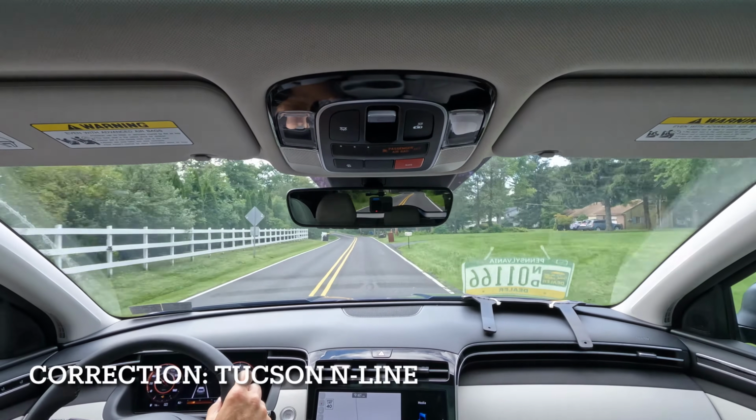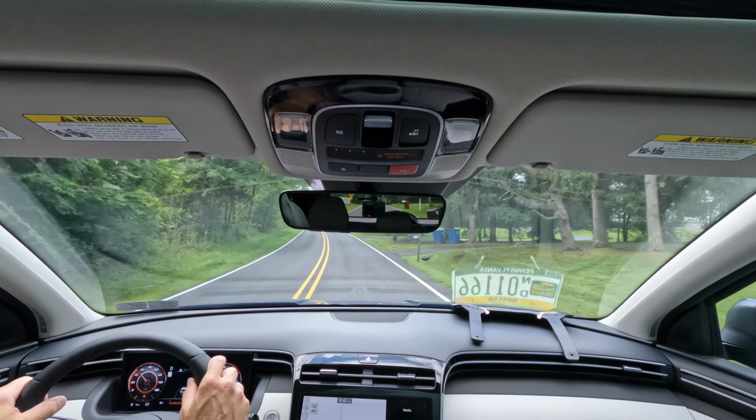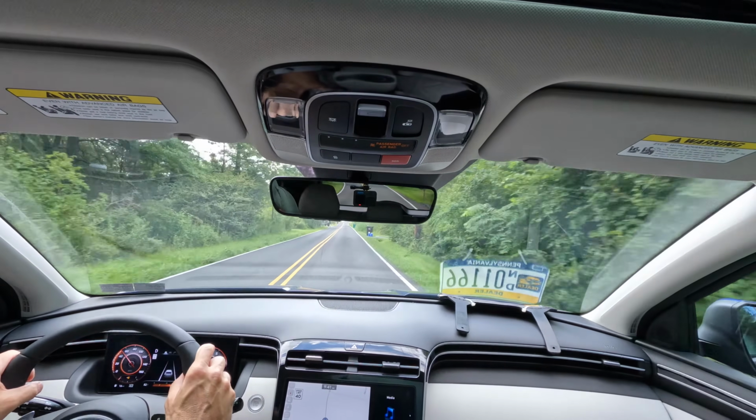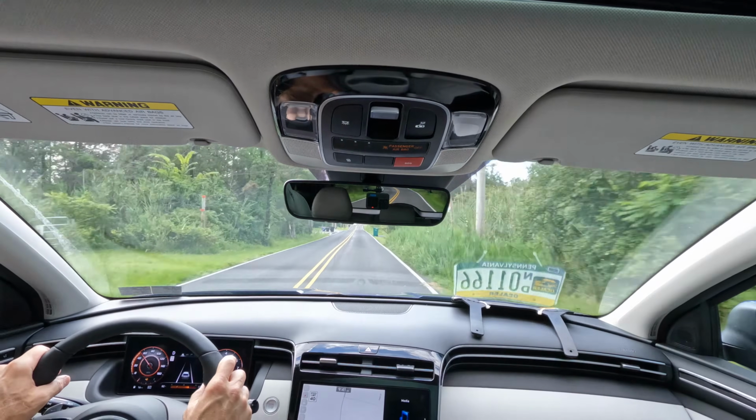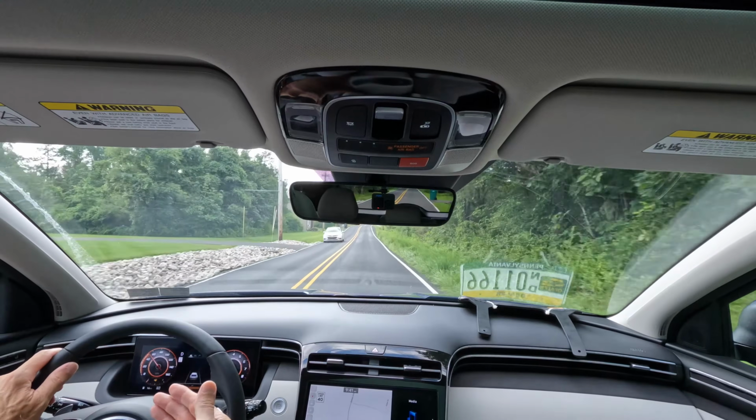Would love to see the Tucson X-Line get a turbo engine. And then I think you'd have a proper sport Tucson. But in this vehicle, this engine works, because we're in the luxury trim. We're in the Limited trim.